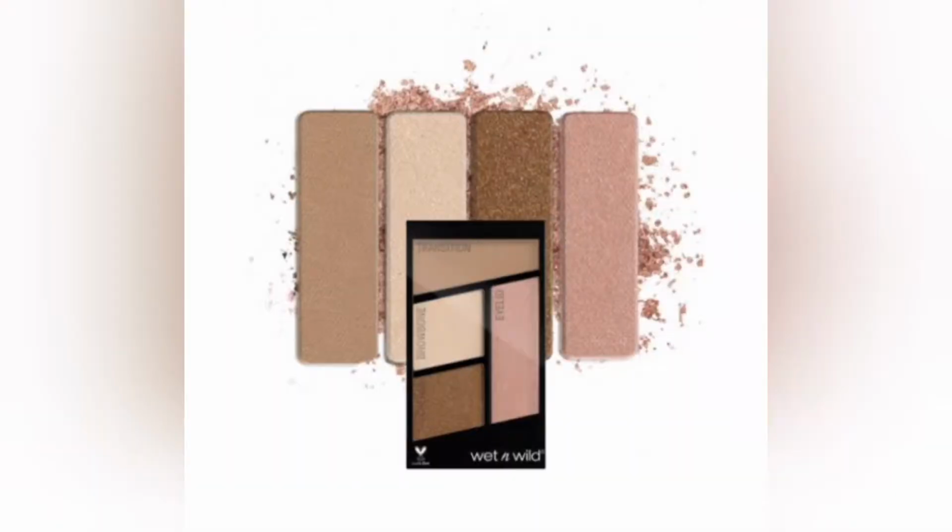The next thing I have to talk about is the Wet n Wild Eggshells palette. The Walking on Eggshells palette from Wet n Wild is such a classic. Everyone used to have it on old school YouTube, and it's one of those drugstore palettes that wasn't as available to me because I live here in Australia, and Wet n Wild just wasn't a brand that was as accessible here. I think Wet n Wild recently has come to the drugstore here in Australia. I think it's now available at Priceline, which is really exciting for us.